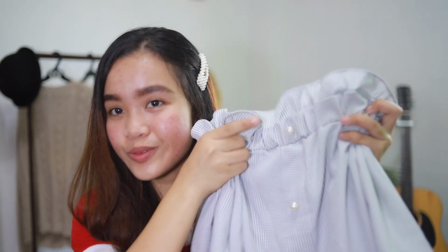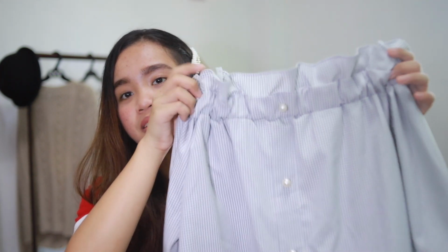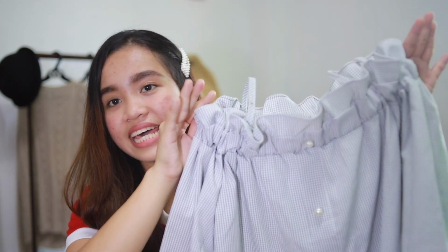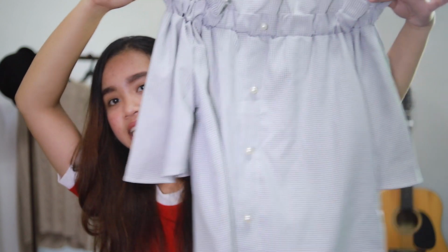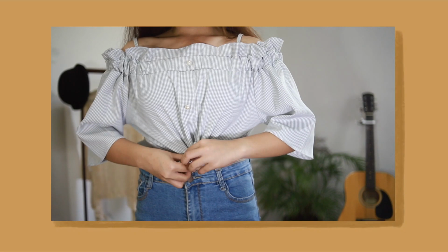It has these pearl designs right here in front, so it's not just simple plaid. But what I hate here is that every time I raise my hand, it also goes out because it's garterized here. Well, it's the off-shoulder problem. Always!